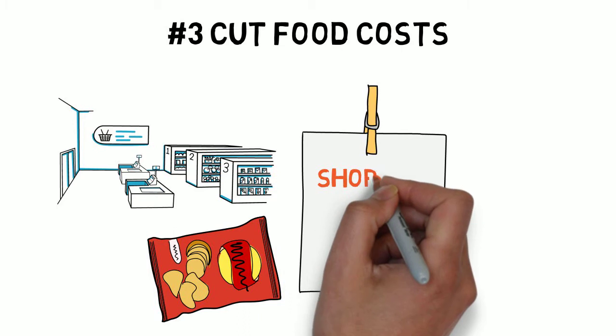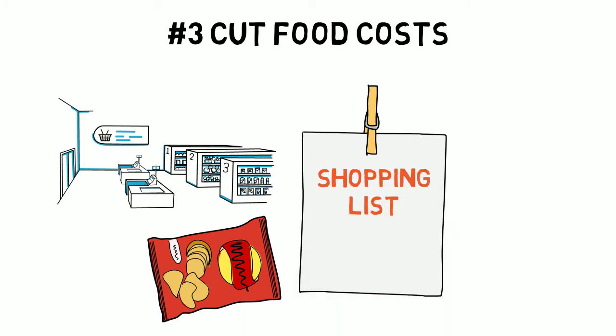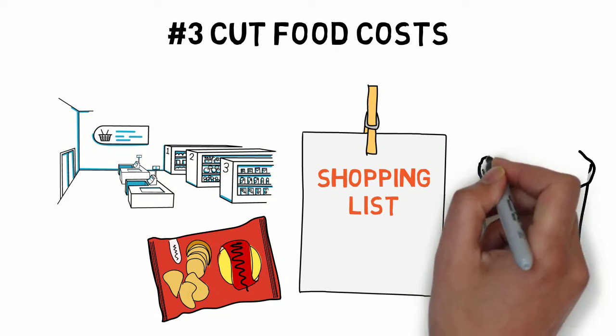If we actually stick to our shopping list, and we build our shopping list around what's on sale and what we have coupons for, what deals are available, that'll save us an enormous amount of money. Also, and really most importantly, we need to cut down on the amount of food that we waste.